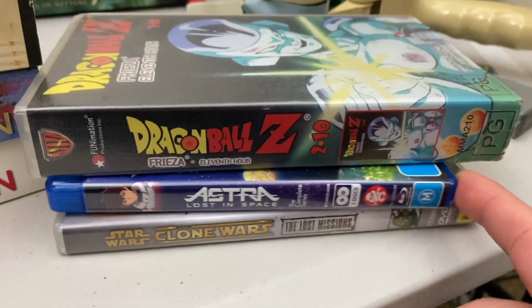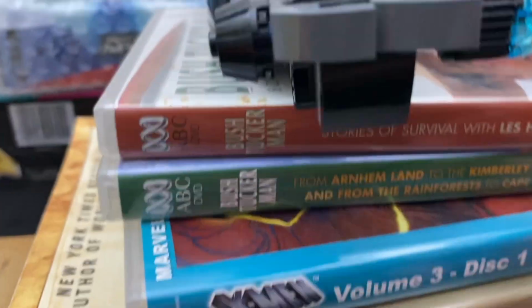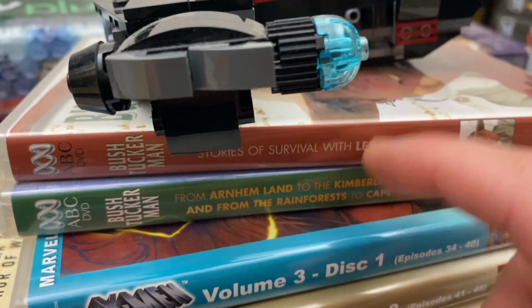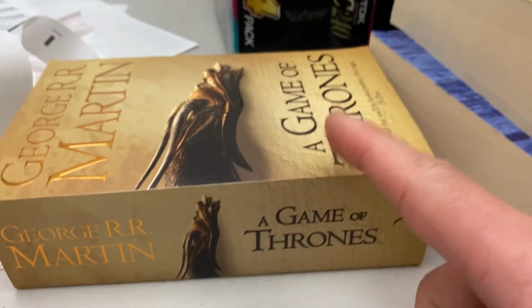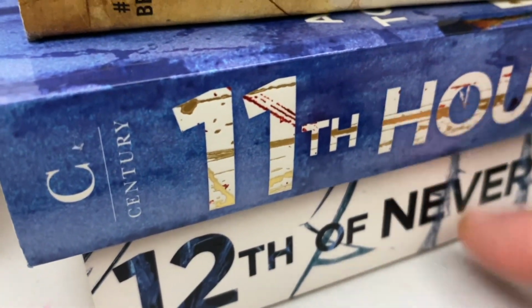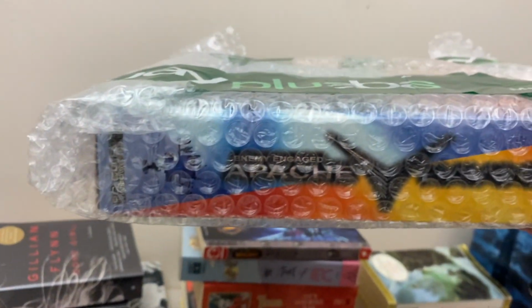We've got some DVDs going out. This guy's gone for 22. This guy's gone for 37. 25 here, Bush Tucker Man. This one's gone for 25. That one went for 15. This bundle here's gone for 17. I've got a big box PC game. That one's gone for 40 bucks. Might have been a little bit less.